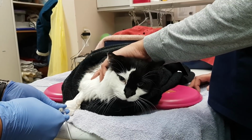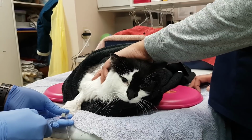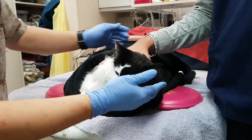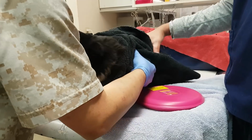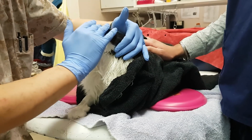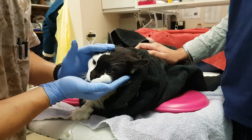And we are inducing. Now the injection being given into the IV line is called an induction agent. We use something called Alfaxan for cats in my practice. And this is a drug that's given IV, and within about 30 seconds it'll hit the brain and you will fall asleep, just out like a light. A little lick of the lips, you can see it's starting to work, and boom.